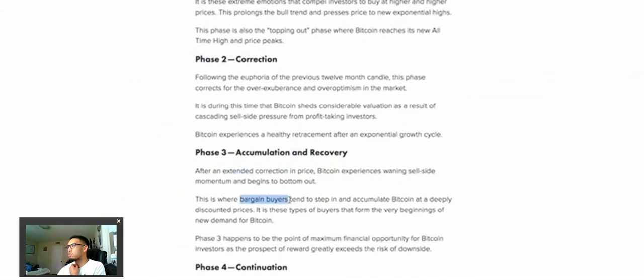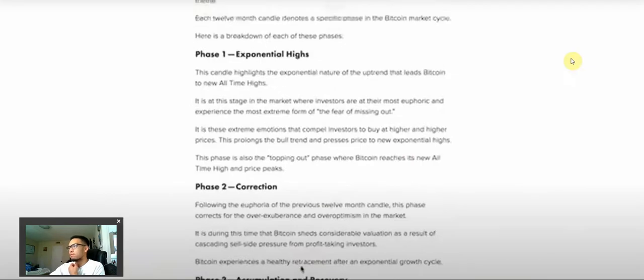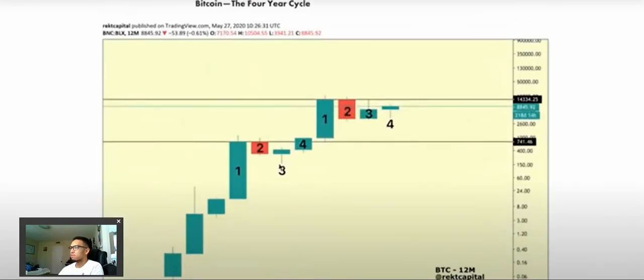So bargain buyers are very key to starting this process because they actually start the beginning of a new cycle, and it's FOMOs who come on later in the cycle, who buy in later in the cycle, that allow for continuation to occur. So even though we look at the bottoming out period being the maximum point of pessimism and fear towards Bitcoin, this is also where bargain buyers actually see the most promise and the most risk to reward, where the ratio of risk to reward is most appealing to them, because the risk is really small compared to the prospect of reward that potentially awaits them.